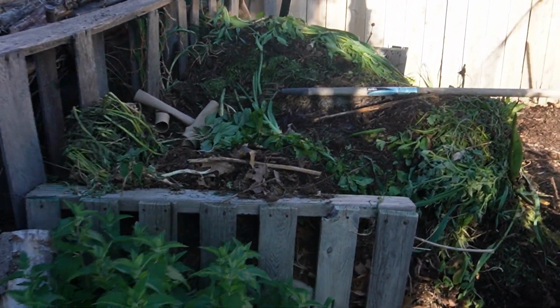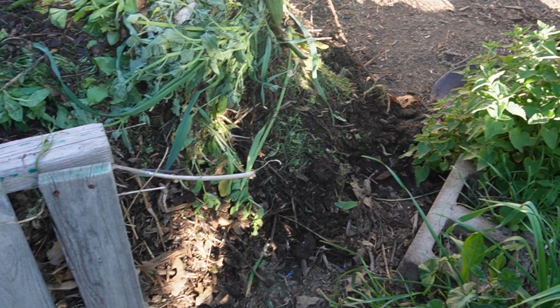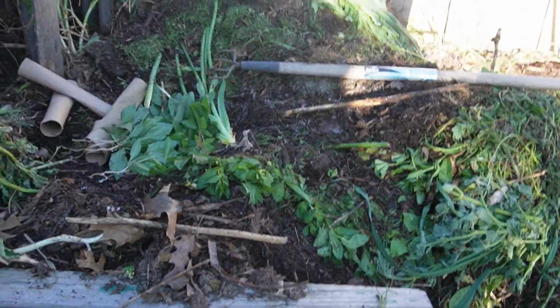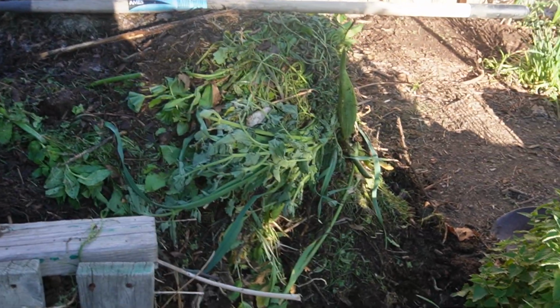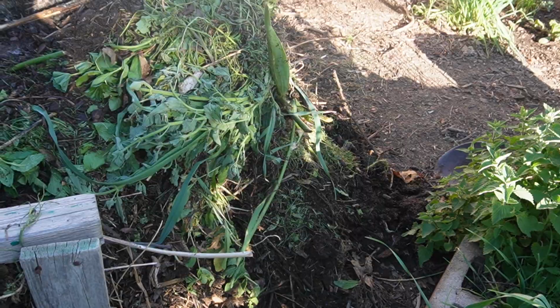Now right here is my compost bin, and we did bury the chicken in here. Like I say, there's mint, there's all kinds of stuff. No animals have got into it, so I'm happy.